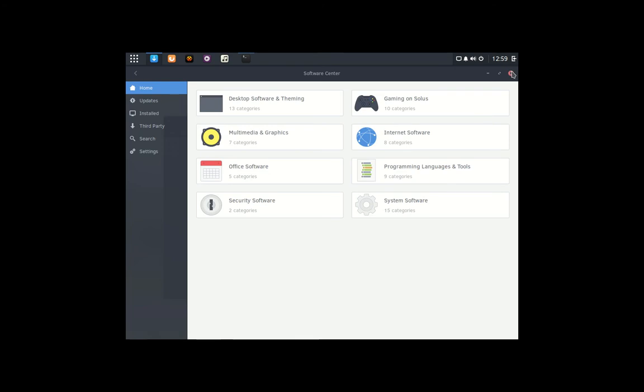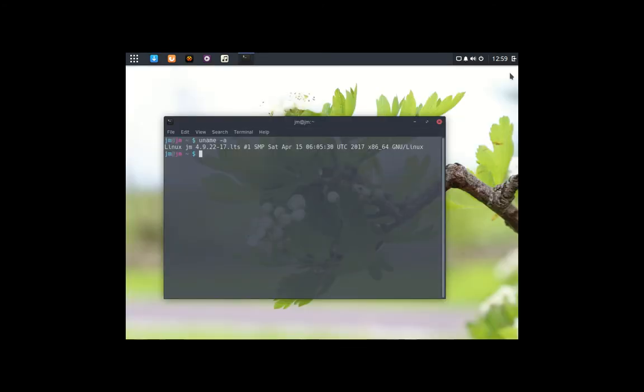So all in all, a really cool, neat little tight distribution here. Solus OS rolling release. And yeah, I just thought I'd do a quick video on this one. It's quite Apple-esque, I guess, in its own way. But yeah, nice and clean and clear, this one.